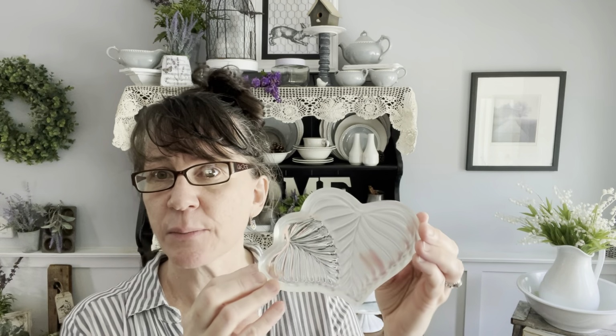Nope, this was free, sorry, I stopped at the dump. And I got a couple things at the dump for free. This was one of them. This is a little glass ring holder or whatever, but she loves anything botanical, so I've already cleaned all this.